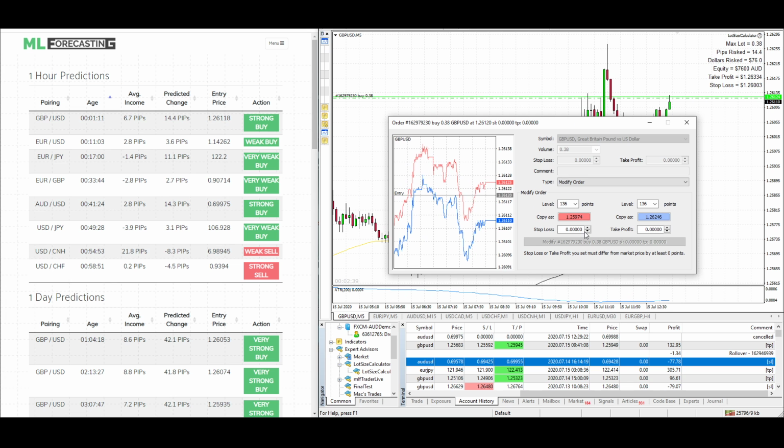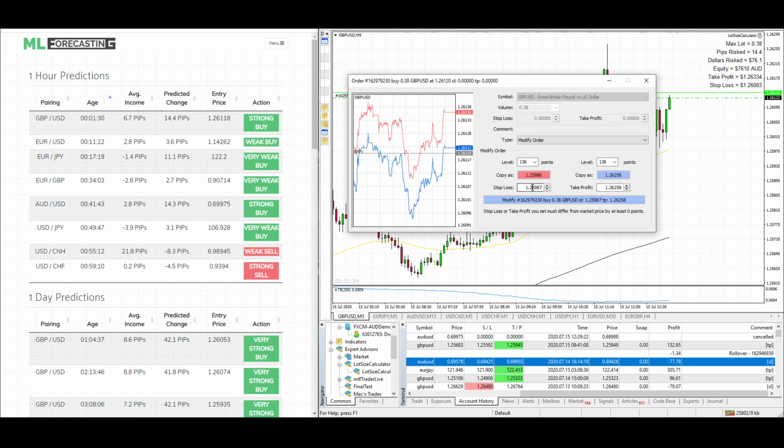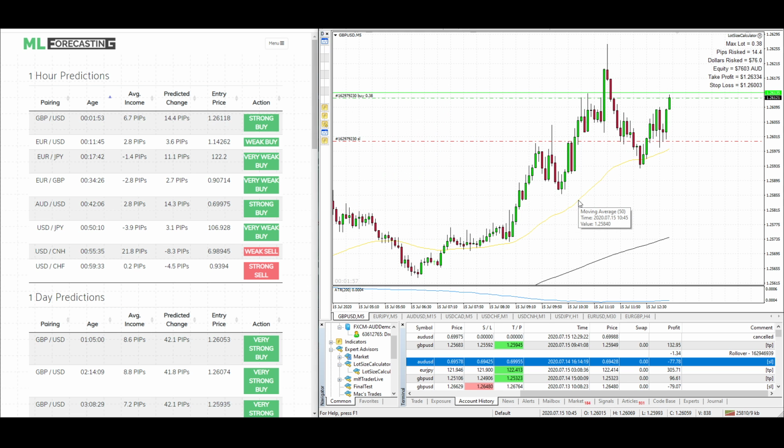So I made a change to the lot size calculator, and I factored in that 80% rule that I was talking about before. So on this, our stop loss is only 80% of the predicted move, so it's not going to be the full 14.4 pips. It should be around about 11 and a half or something in that range. So as we enter, I'll show you that. So stop loss is 26003. Take profit is 6344. So let me show you exactly where. Bearing in mind we didn't get in exactly at our correct level, but yeah, it's about 11.7ish or so.